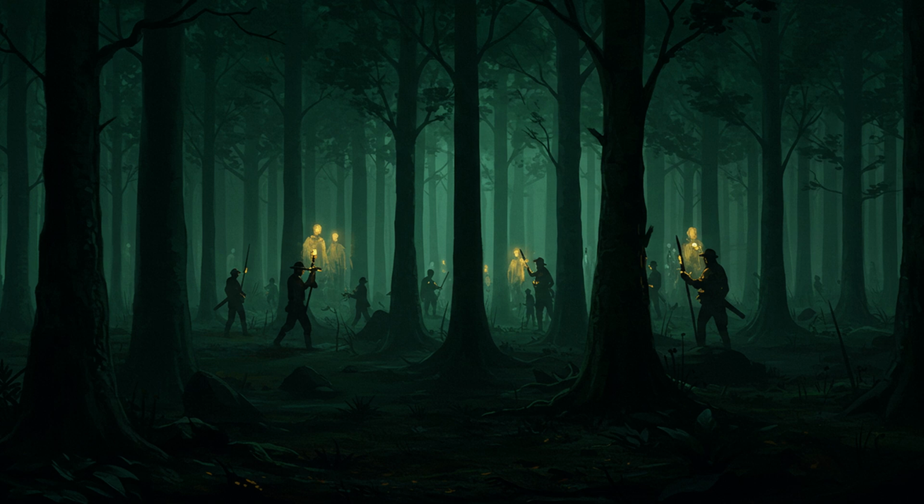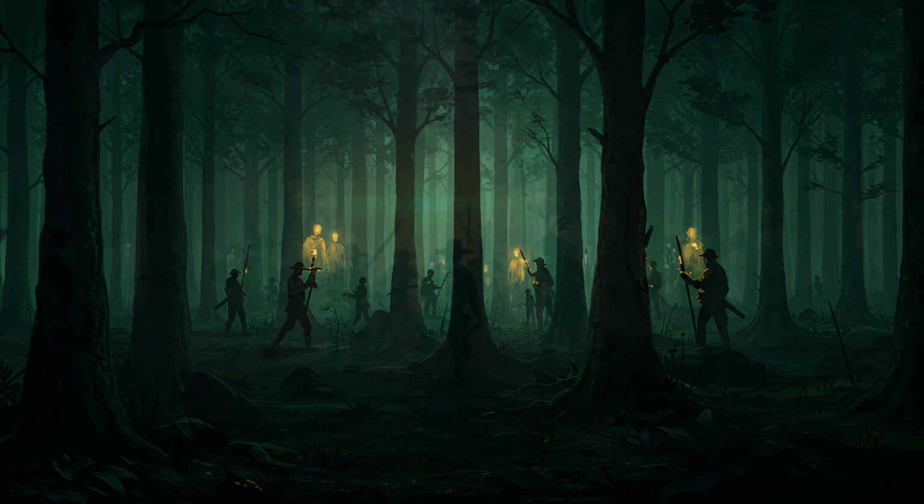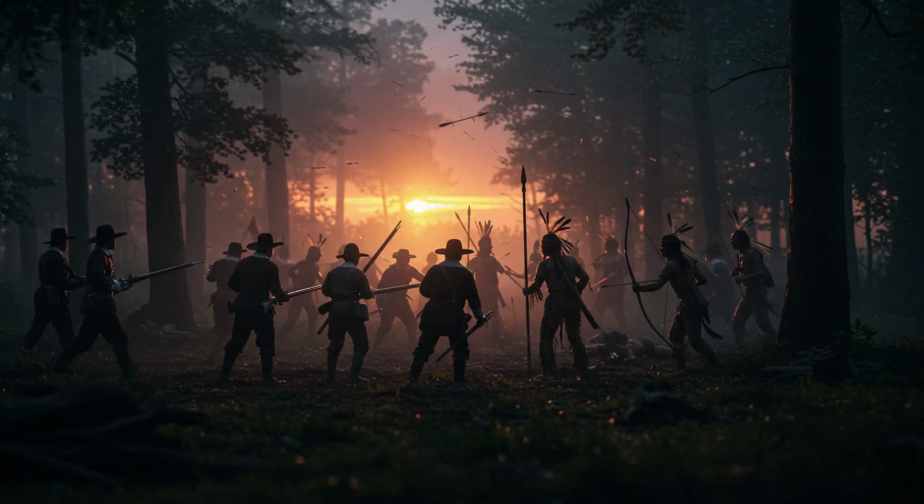Since that day, many theories have surfaced regarding the fate of the Roanoke colony. Some of these theories are more plausible than others, but all attempt to shed light on this tragic and perplexing disappearance. The first theory suggests that the settlers were attacked by Native American tribes.